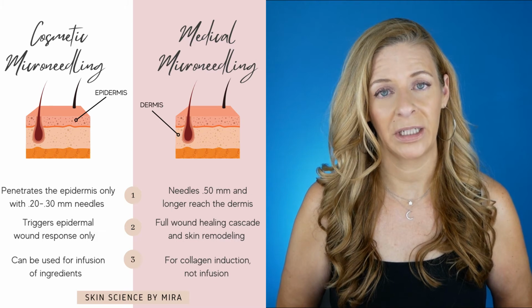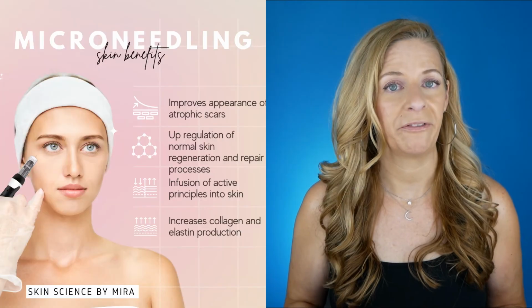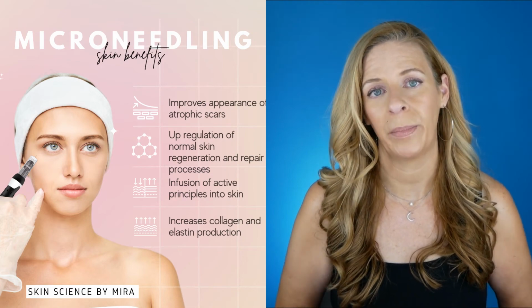Medical microneedling is very similar to cosmetic microneedling. However, you're actually using a needling that is deeper than cosmetic needling. So you're using a 0.5 or above. There's really no need to actually use anything more above that. Medical microneedling is actually collagen induction therapy. So it is creating wounds in the skin that is going to create the wound healing cascade. When it heals, it is going to be creating more collagen.